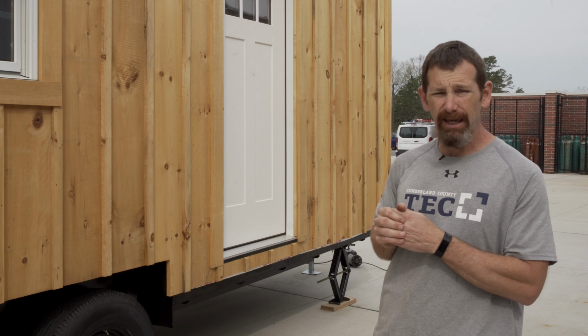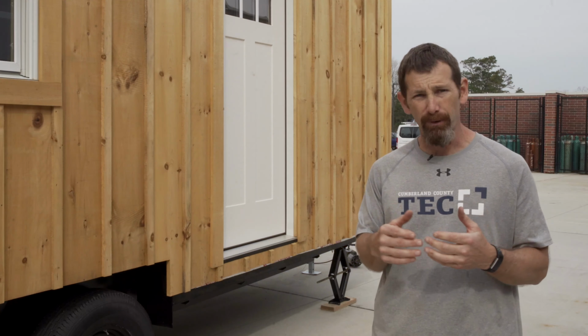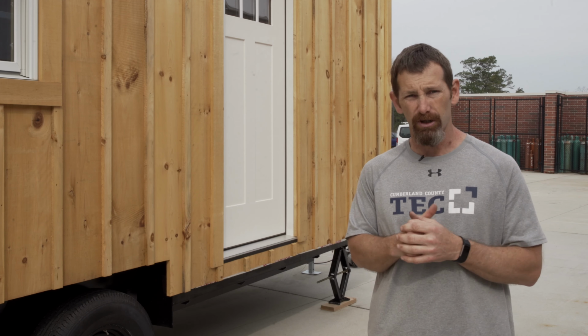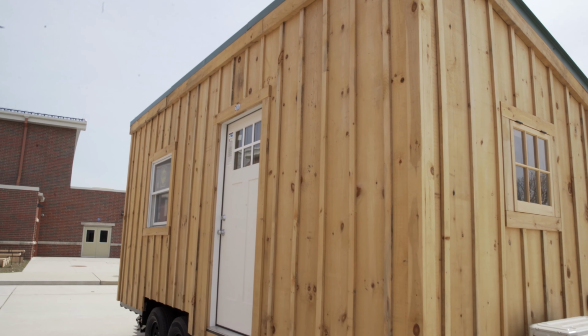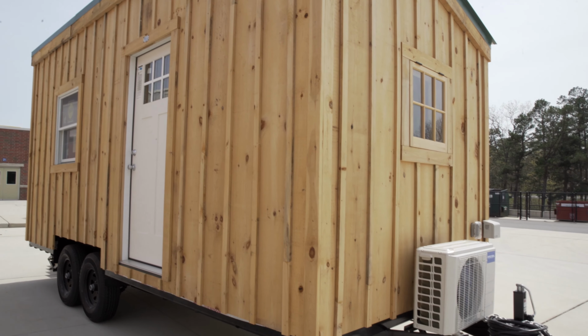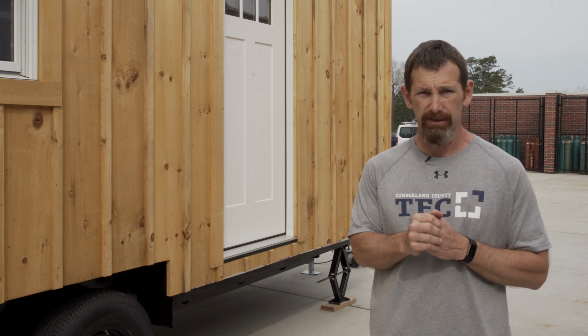The building itself came to us from Jamaica Cottage out of Vermont. It's a kit that we bought, a post and beam kit, went together awesome. A couple minor things we had to change just to get the layout that we wanted. But overall, very happy with both of them. Grand Estate and Jamaica Cottage really came through for us.